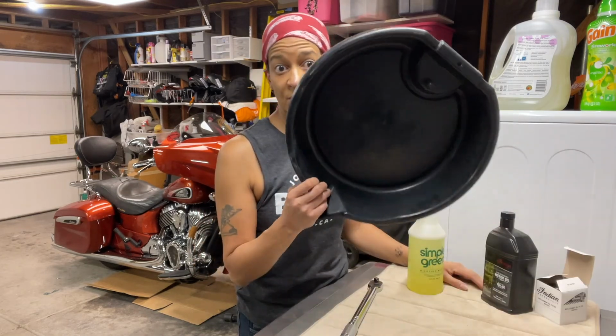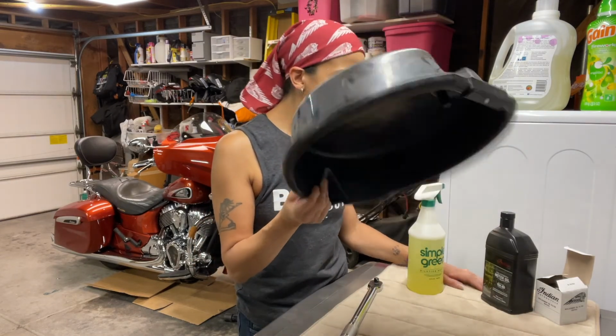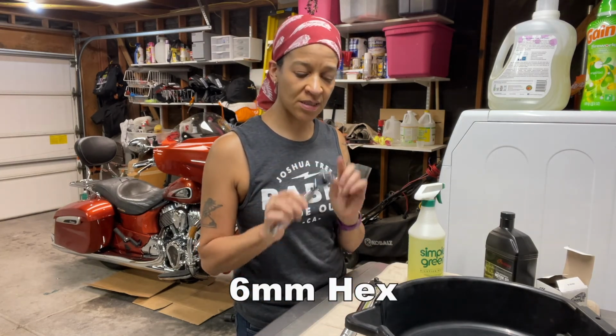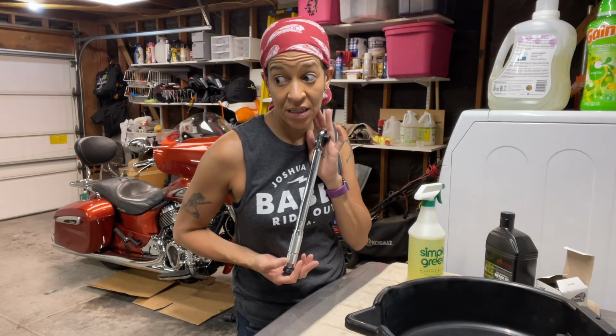Of course, a drain pan. It's important. You gotta catch your old oil in something and put it in something else so you can properly dispose of it, because we care about the environment. 6mm hex for your drain plugs. And don't forget your old trusty torque wrench, so when you reinstall them, you put them in correctly and not over tighten or under tighten.